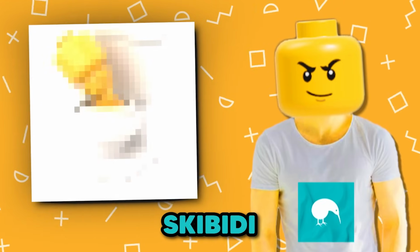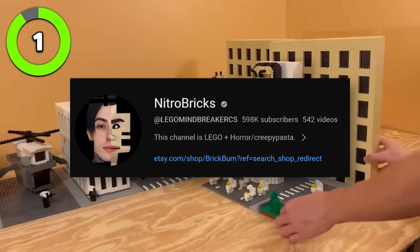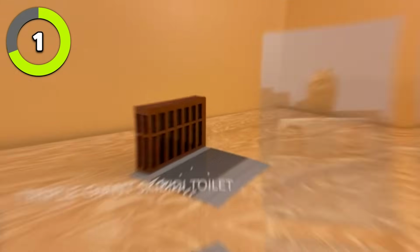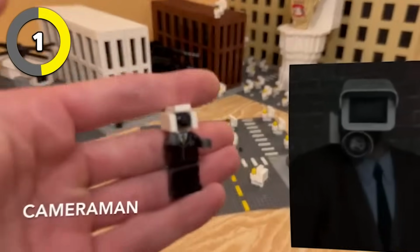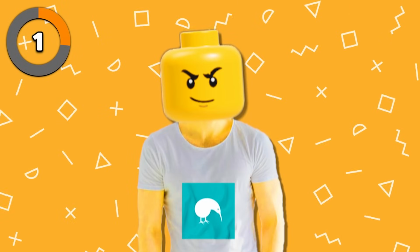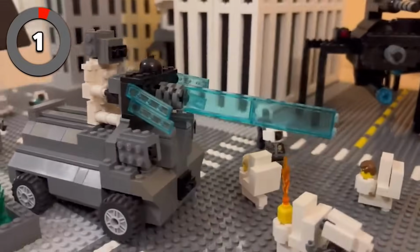These are 10 Skibidi Toilet LEGO creations, starting off with this YouTuber Nitro Bricks, who built an entire scene from the series. Everything from huge Skibidi toilets to the G-Man toilet and even a whole army of cameramen. I mean, this build has everything. And take a look at the final creation. This super cool fight scene actually looks like something from the series.